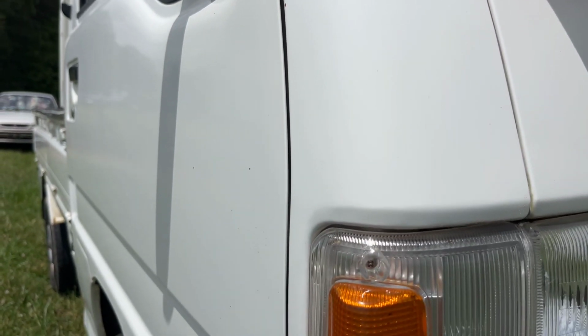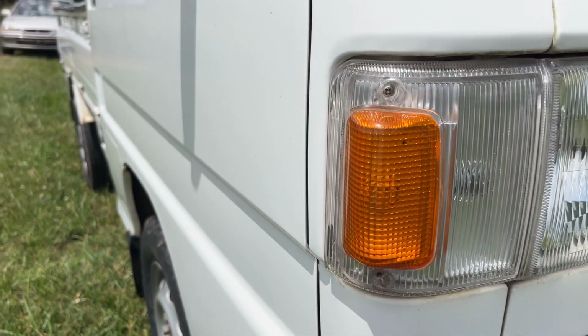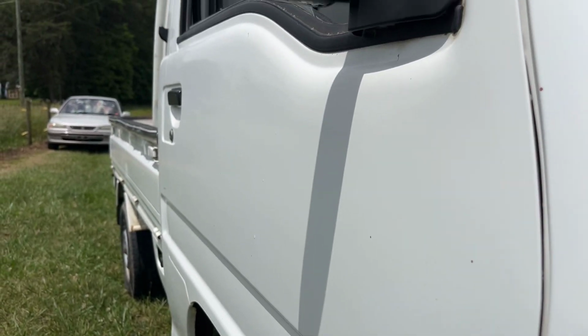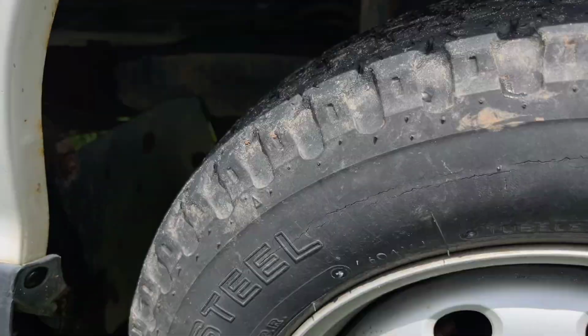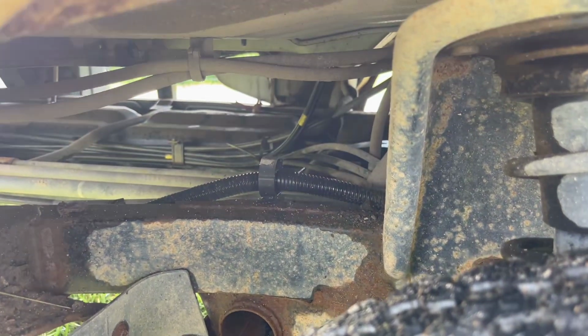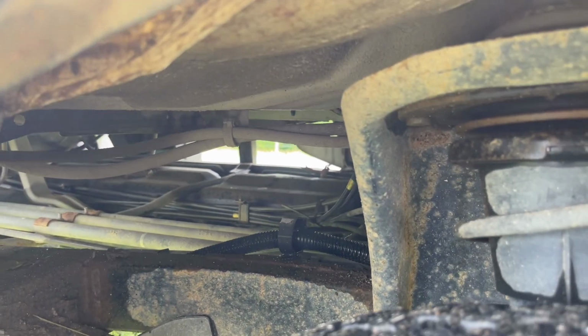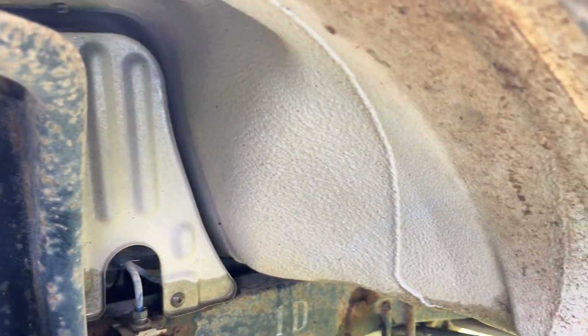Coming down the door pillar, looking at the door, it is absolutely flawless. Flawless. Not even a shopping cart ding. And that is not a scratch. That is a piece of pine needle. Beautiful wheel. Nice tire. Nice tire. Not gorgeous, but decent. Good enough to pass inspection. And that looks really good under there.